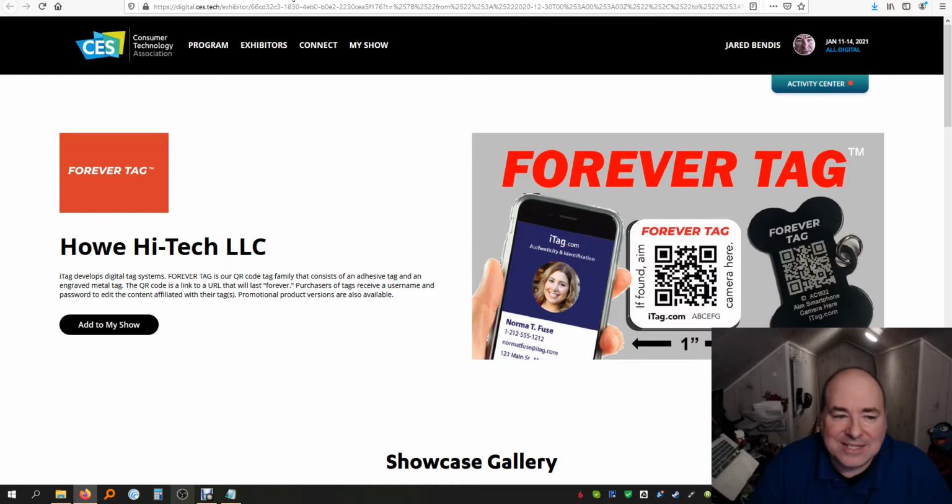That was an accident. How High Tech LLC has developed Forever Tags. It's a QR code tag family that's an adhesive tag and an engraved metal tag, and it lasts forever. There's something cool about that. Forever is a strange word, by the way. It's like lifetime. When they say lifetime warranty, they mean lifetime of the company. And that's what happens with forever as well.